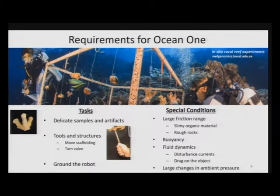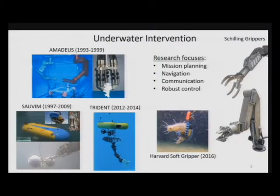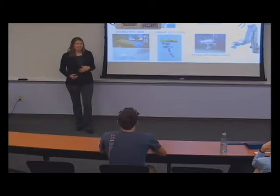And this is what makes it dangerous for humans to dive to great depths, but the robot also needs to be able to withstand this. So because of the need and the importance of bringing robots into marine environments, there are many projects that have sought to do this. And a lot of work has to go into making this a reality.